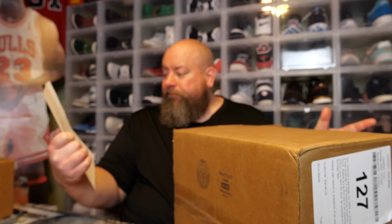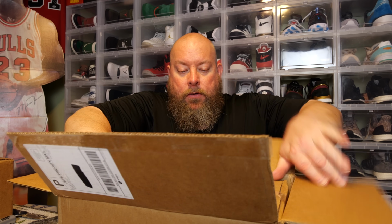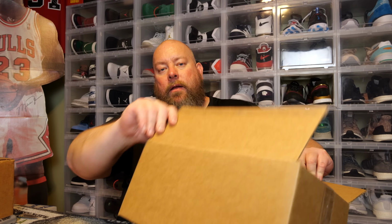So I did buy this. This is not a gift or anything. I actually bought this, $100. You ready to do this? Okay, it is a box in a box. Box number two. Let's see what kind of goodies are in this thing. I mean, it's guaranteed value no matter what. So it's a win-win situation, right? It's always nice to buy a mystery box with guaranteed value.